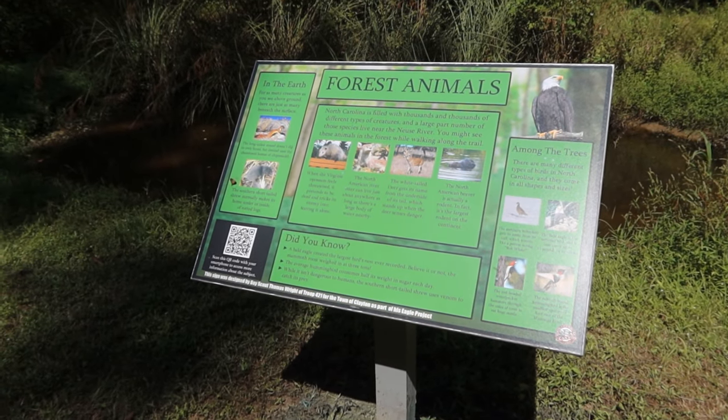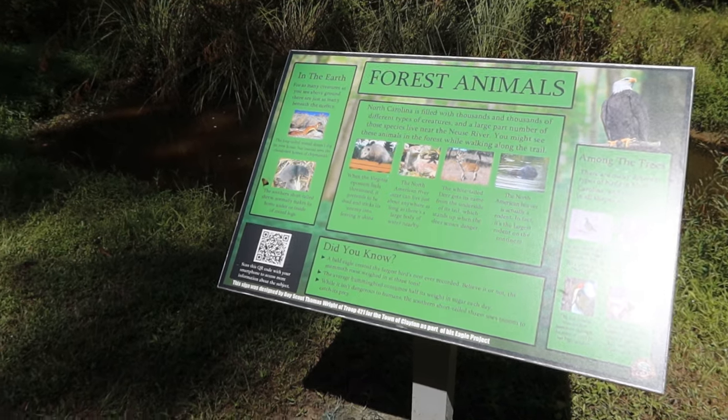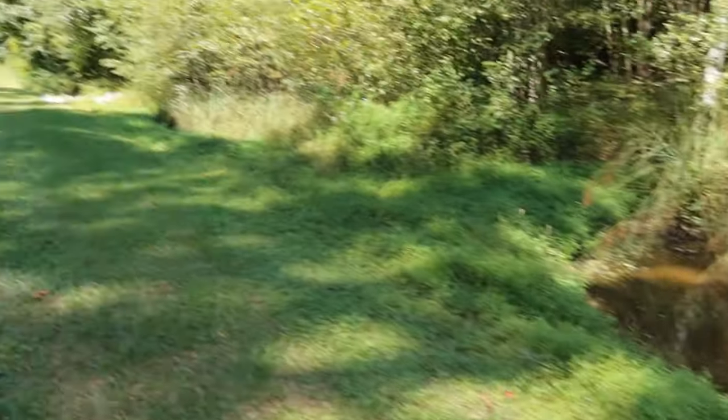Yeah, it's a lot of glare, but I think there's red-headed woodpeckers out here. I guess that doesn't surprise me. I've never seen a long-tailed weasel or a short-tailed shrew. I wonder if they're more nighttime animals.